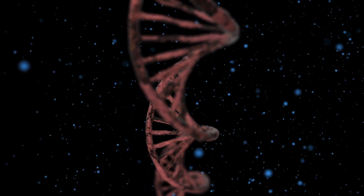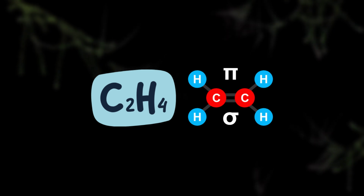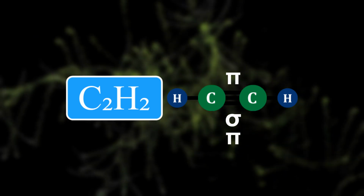Understanding sigma and pi bonds is essential for explaining the properties of molecules. Ethene's double bond gives it rigidity, making it useful in polymers like plastic. Acetylene's triple bond makes it incredibly strong and energy-rich, perfect for welding torches.